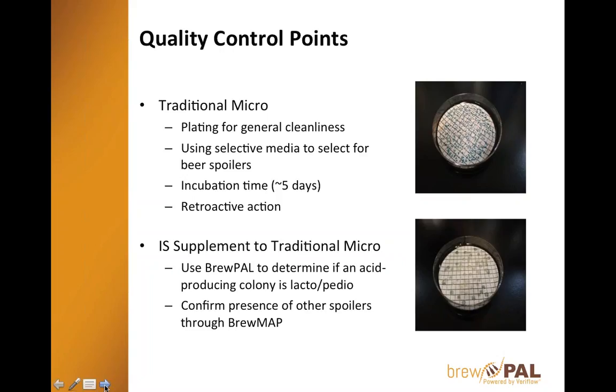Even if you did, you want to keep a clean process. So that's why we still keep a pretty robust traditional micro program in place. But it is slow, and we all know that. You have to incubate it about 5 days. You have to use selective media for doing beer spoilers. You might not catch them all, or some medias might not express or grow the colonies that you want them to, and it might affect the beer itself.